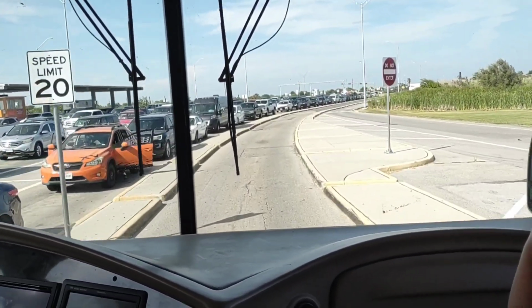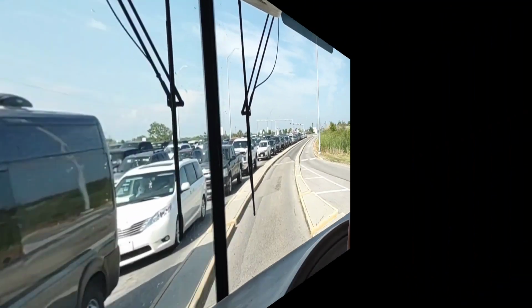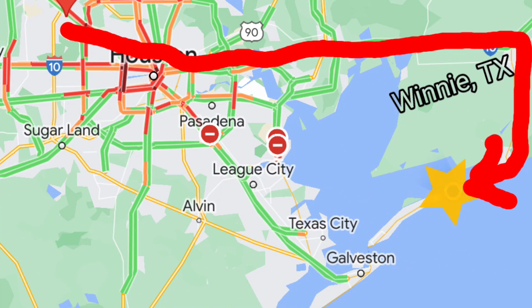If you're traveling to Bolivar Peninsula and you don't want to take the ferry, you can always go down I-10 to Winnie, Texas and come into Bolivar Peninsula that way. So you have that option as well.